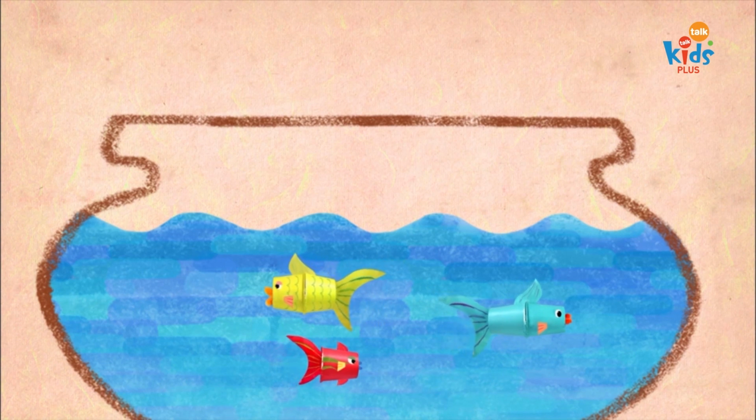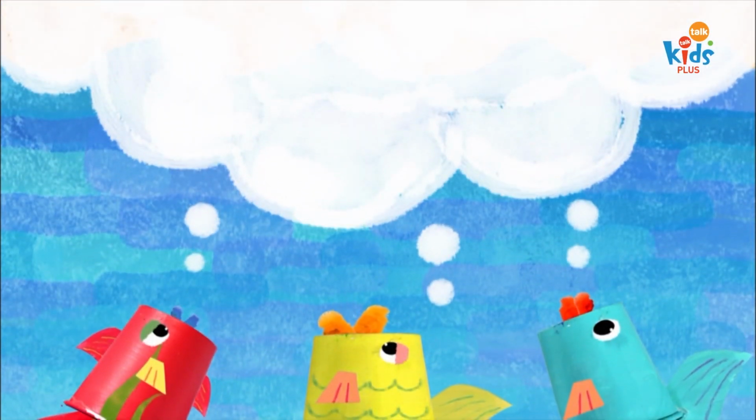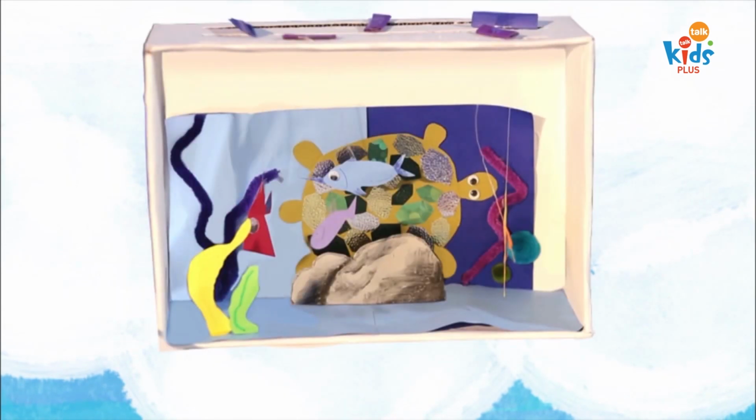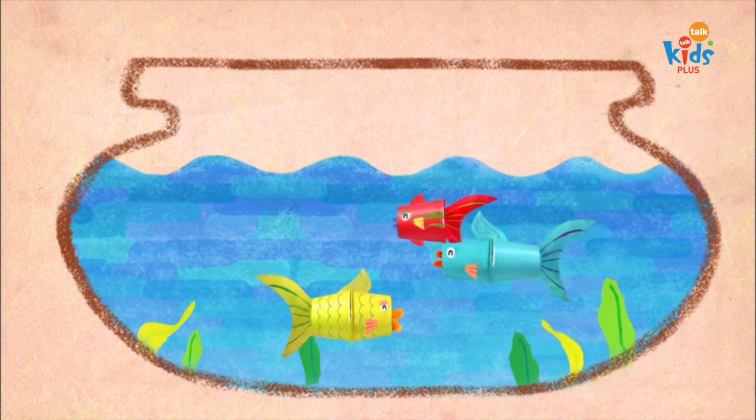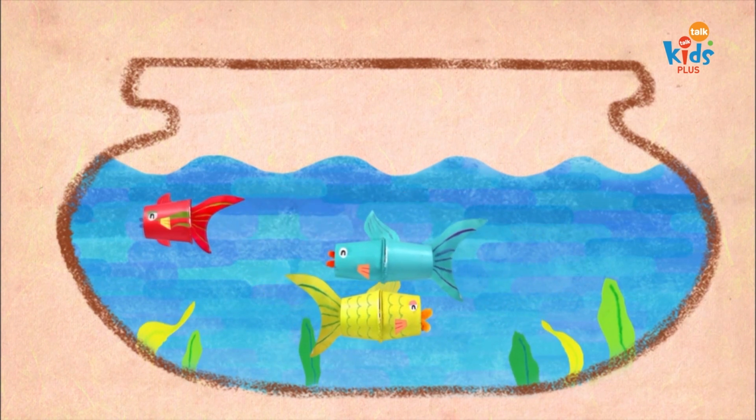Now they know that their house was nice, so they dream about a new house. How about this house? Or this house? They will always feel happy wherever they live.